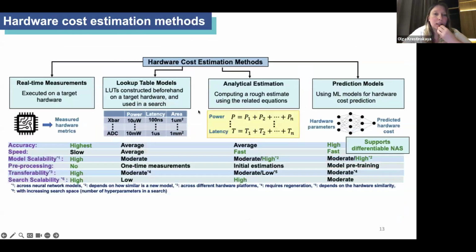And finally, the last important concept in hardware neural architecture search is how we perform the cost estimation of our hardware.